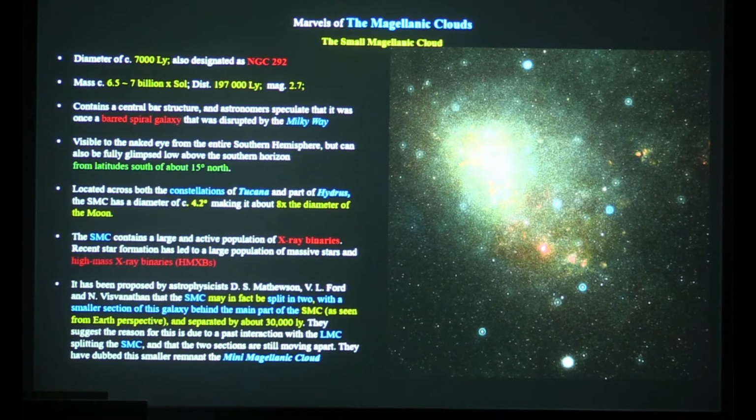Anyway, the Small Magellanic Cloud, 7,000 light years across, also known as NGC 292. We're all calling out to each other in the dark. What's the NGC number? There's one to remember. A mass of 6.5 to 7 billion suns. Visible to the naked eye, of course, from latitudes south of about 15 degrees north. I always think if you subtract the latitude from 90, you get an idea of how high up in the sky the object is. So it's 60, 70 degrees roughly. Located across the constellations of Tucana and Hydrus. The SMC has a diameter of 4.2 degrees, which is the equivalent of 8 moon diameters in the night sky.